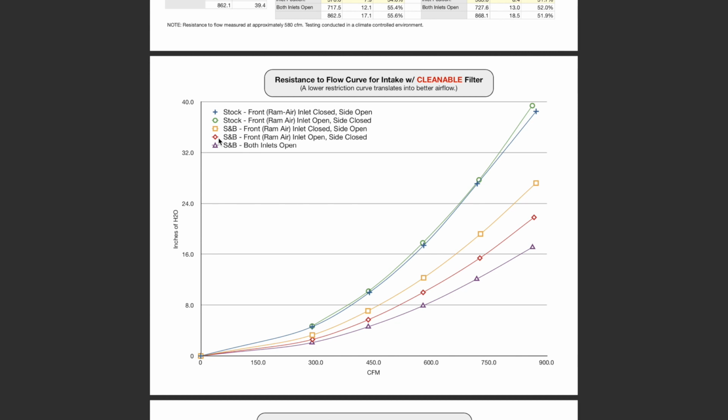This is your SMB front inlet open, side closed, and the triangle is both. So you can see here that the SMB filters flow better. They have less restriction versus the stock filter, right? Remember, this is when they're clean.